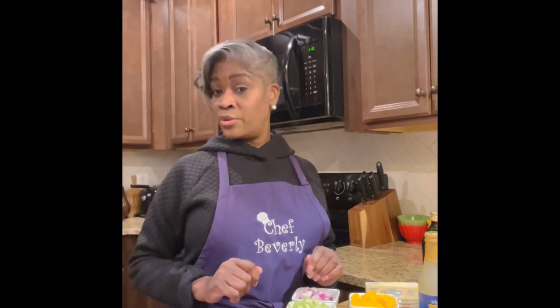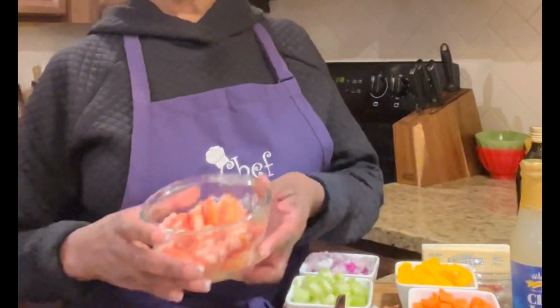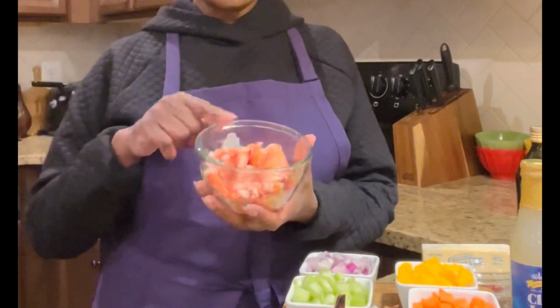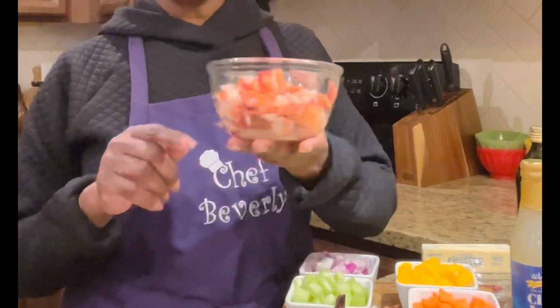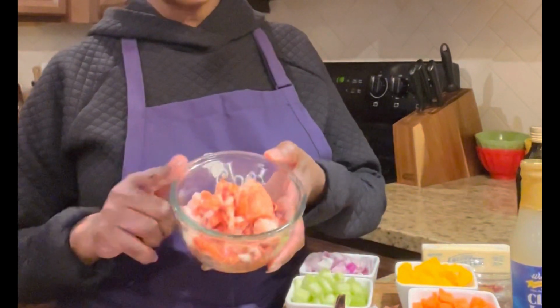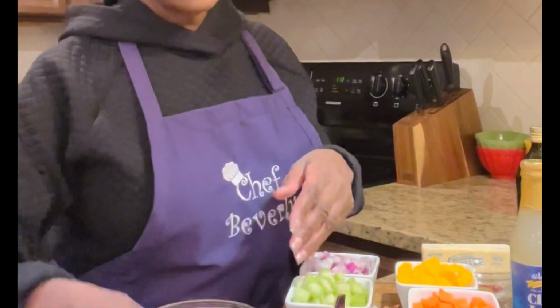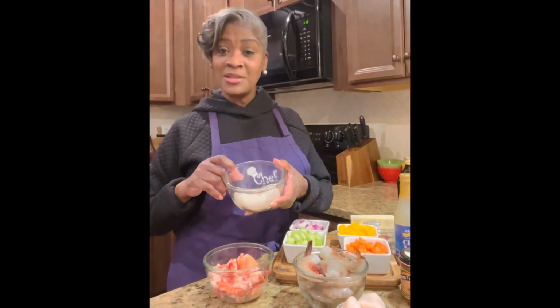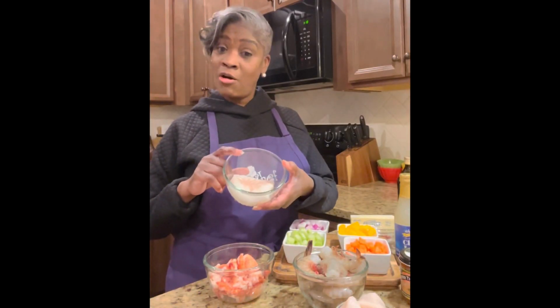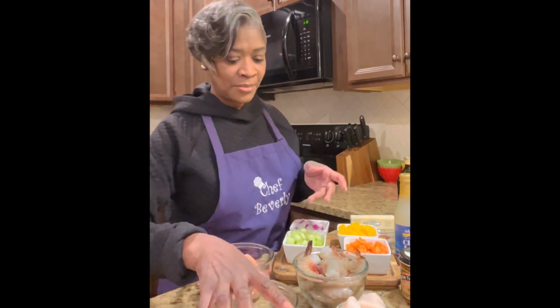So what are our ingredients? What do we have? I have here some lobster that I purchased from Wegmans. It is about a pound. This lobster costs $18. Lobster meat, $18. I have some cod, also from Wegmans. This piece of cod costs $7.